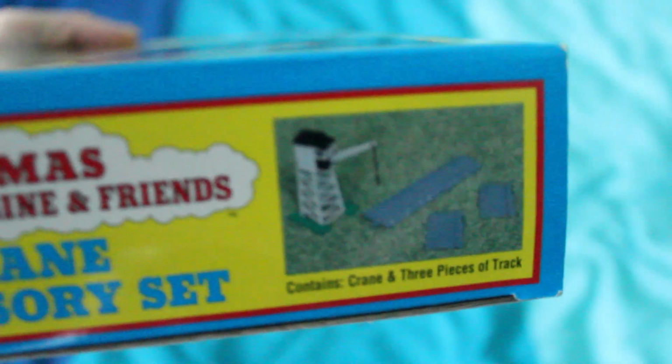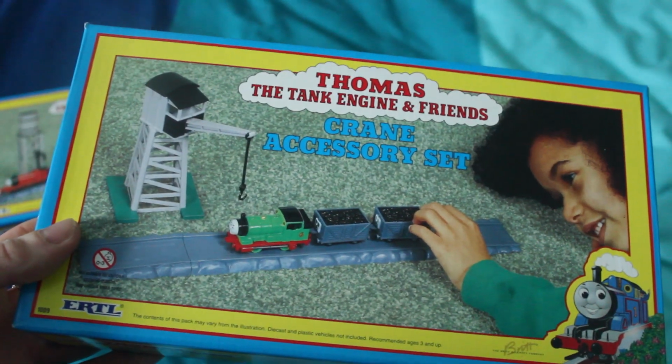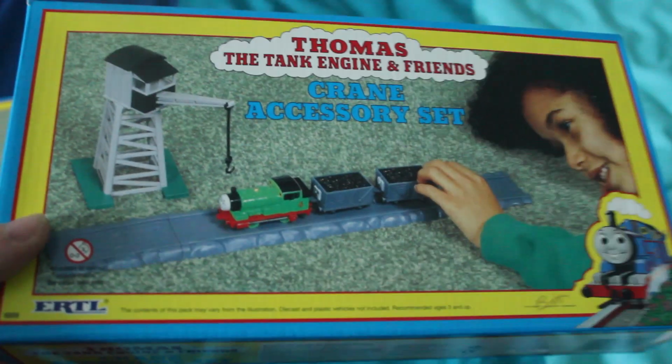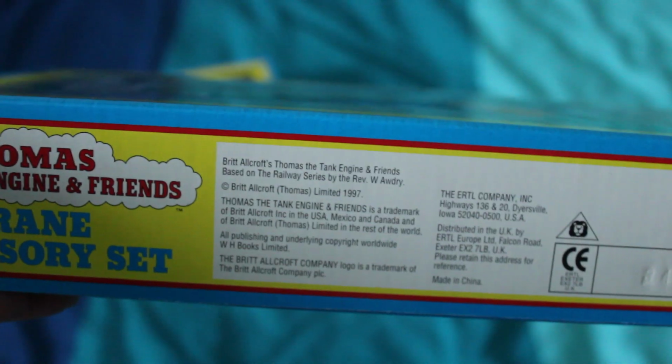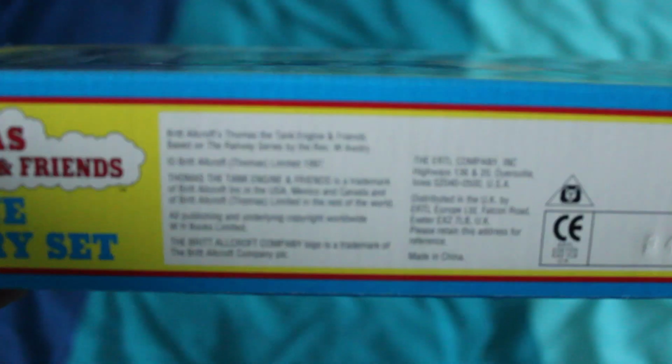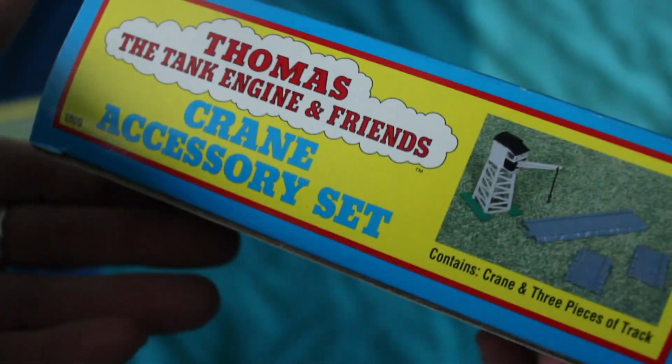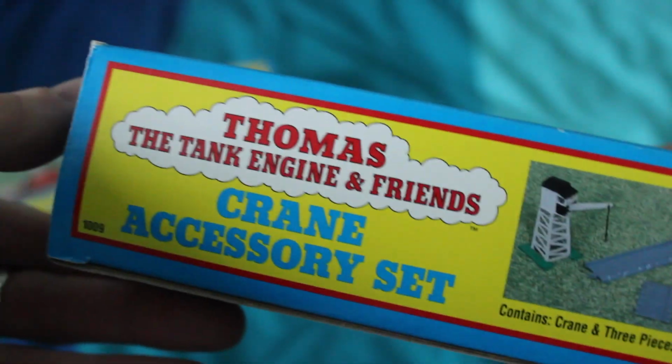Again, this one just comes with the crane and the track. On Sodor, obviously, there's many different cranes. I've never actually seen one that looks anything like that, but I think it still looks really good. And this one's also made in 1997, as you can see just there. Like I said, this one's never been opened either.